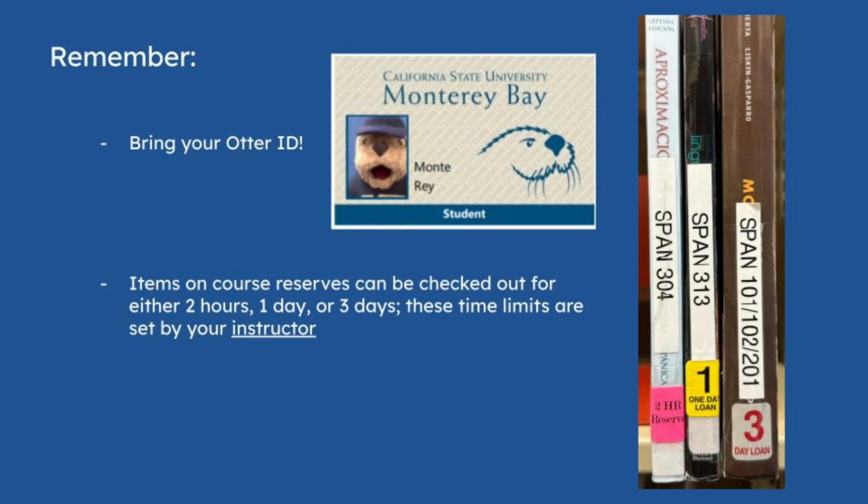Course reserves can either be checked out for 2 hours, 1 day, or 3 days. The loan time for each item will be indicated by a sticker on the bottom of the spine. You can also ask the employee who is checking out the books to you.